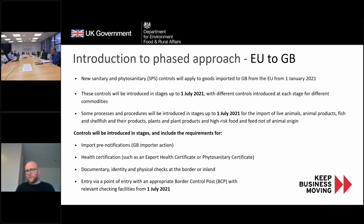So the controls being introduced will include import pre-notification, health certification, documentary ID and physical checks, and then from next July, entry through a point of entry with a border control post with relevant checking facilities.